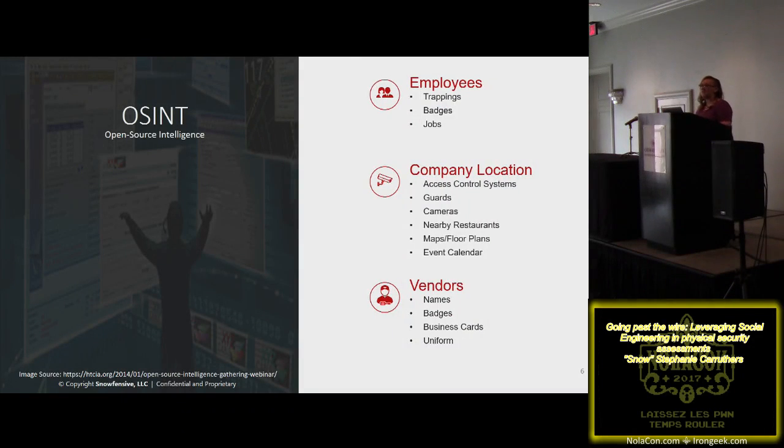When I'm doing open source intelligence, I'm typically looking at 3 domains. I'm looking for employees. The reason is that it's who I want to impersonate, so I want to make sure I blend into the environment. I want to see their trappings, and what I mean by that is their dress code. If they have badges, do they all wear them at the hip on a clip? Do they wear them on a lanyard? If they have lanyards, does everyone bring their own in, or is it a company lanyard? Anything that gives as much detail as possible so I don't stand out and I blend in well.